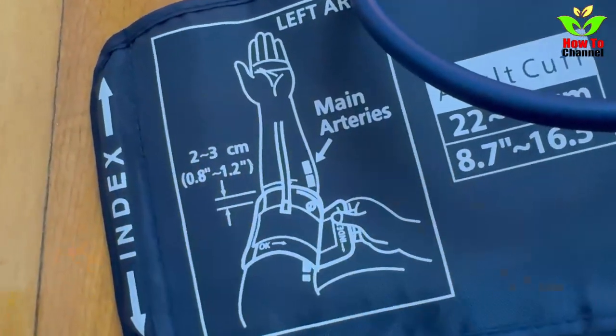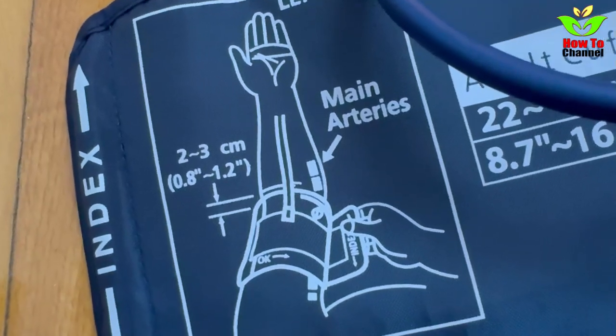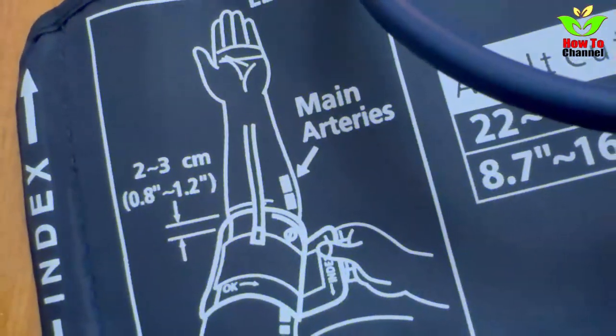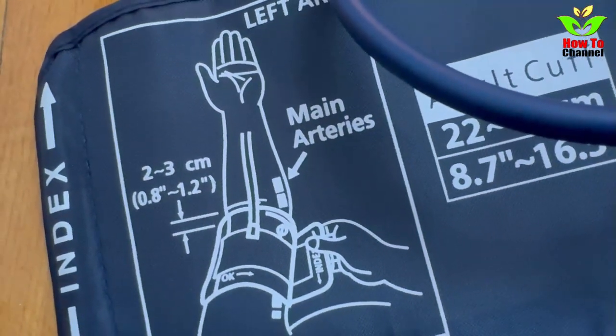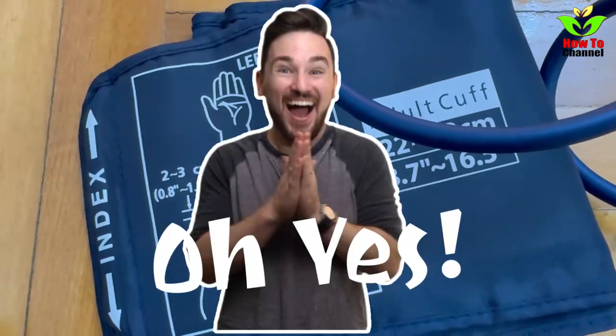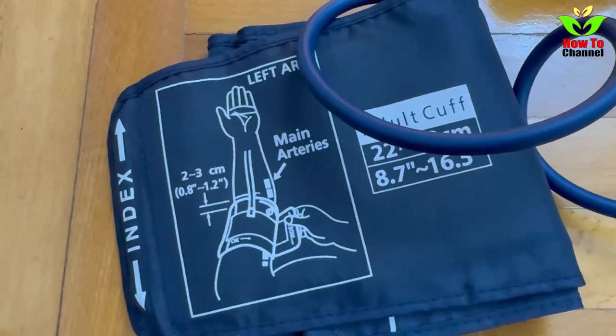Mistake 2. Incorrect cuff size. Using a cuff that's too small can artificially raise readings by 10 to 15 mmHg, while one that's too large may give falsely low readings. The bladder inside the cuff should encircle 80% of your upper arm. Measure your arm circumference and consult sizing charts for your specific device.